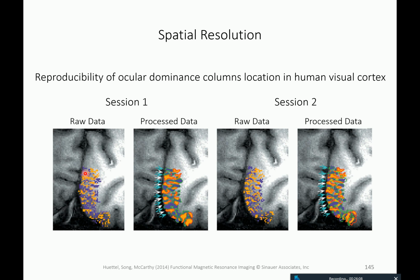These are areas in the visual cortex that are primarily active for one or the other eye, and with high resolution sequences focusing on the visual cortex, and extensive care that the participants here don't move, because if you move, of course, then any interesting spatial resolution will also be destroyed. They were able to show relatively stable ocular dominance column patterns here in, I guess that's right, visual cortex.